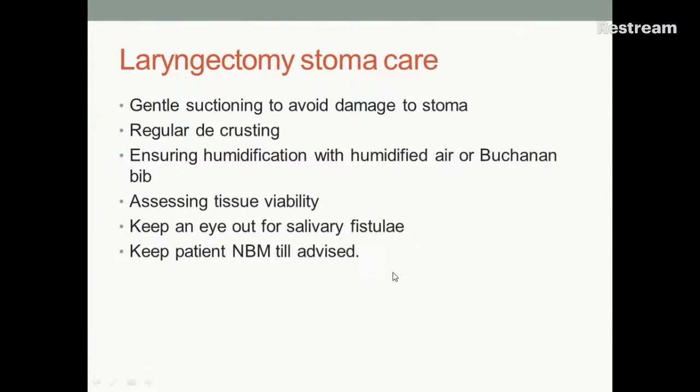So keeping it nice and moist with a lubricant or an antibiotic cream initially would be the best way to ensure good healing. Regular humidified air or oxygen, depending on what the requirement is for the patient. Regular decrusting. It's prone to crusting because of unfiltered air. A moistened bib can be used if you haven't got access to humidified air all the time, or if you're asking the patient to sit in a chair or maybe going out for a walk. So a bib can be used.